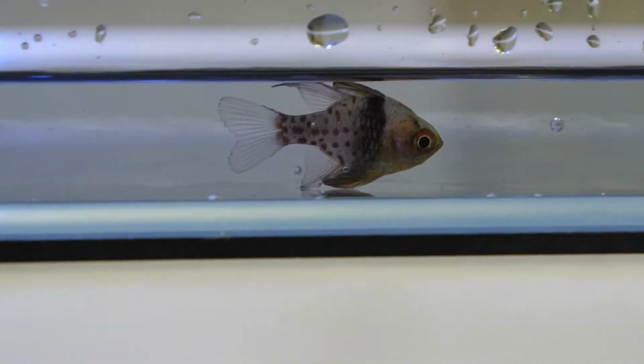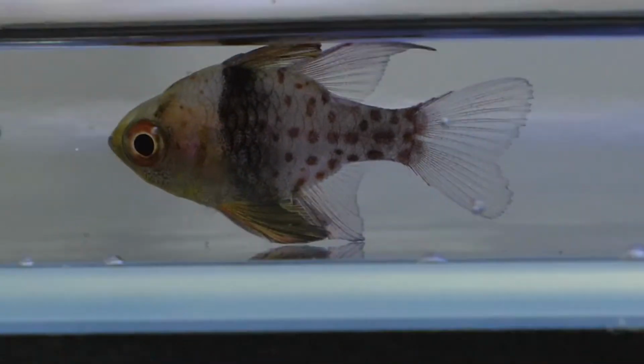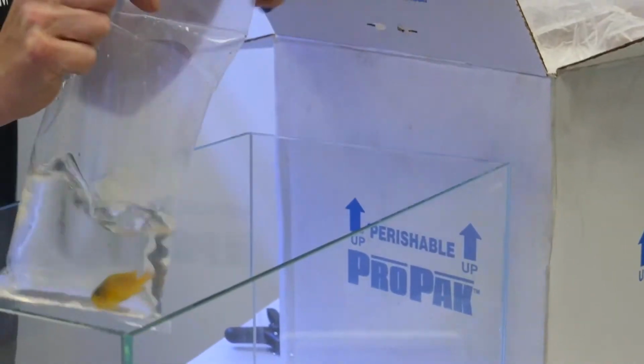So we did get 4 of these guys in. And they have a pretty unique pattern. Their eyes are red, then they've got like the polka dots on their body. And they kind of suspend themselves in the water column, which is cool. These are cool. Lemon damselfish.